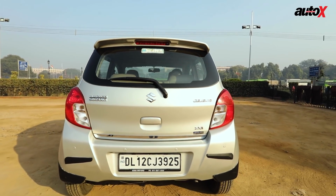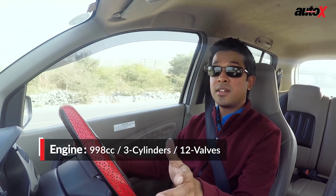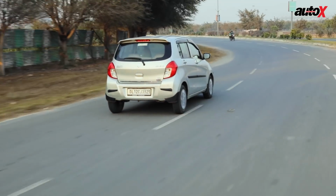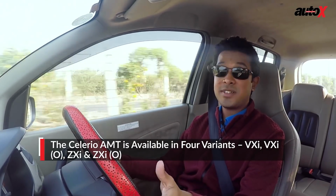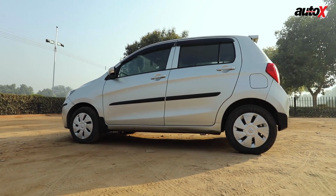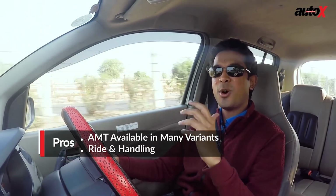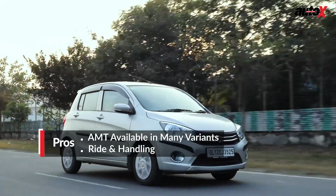Now, coming to the engine of the Celerio, this car has a 1-liter engine. It's a 3-cylinder, 12-valve unit, which means you get 4 valves per cylinder. And straight off the bat, I have to say that this engine is leagues ahead of the Santro's, for the simple reason that Maruti makes the best petrol engines in the business. Now, this K-Series engine revs freely throughout its power band and is always eager and asking for more. So that makes this car a little bit more fun to drive as well.